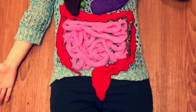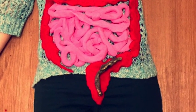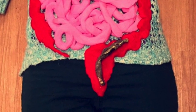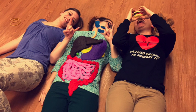The last 8 inches of the GI tract is the rectum. Its terminal is referred to as the anal canal and is open to the exterior by the anus. Feces are released voluntarily from the anus. This process keeps Jenna happy and healthy.